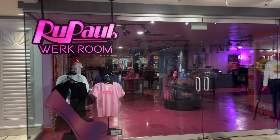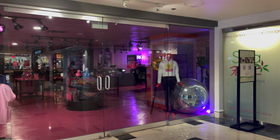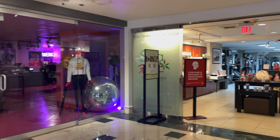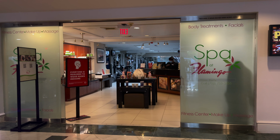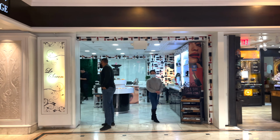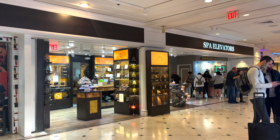RuPaul's Drag Race is here as a show at the Flamingo, and this is their gift shop. If you can't find it, it's on the first floor as soon as you come from the parking lot, and it's next to their spa and gym. Flamingo is an old casino, but they do have a lot of kid-friendly activities, and they also have a wide variety of shows here as well.